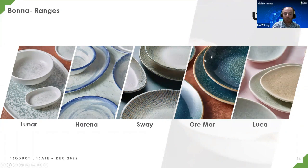We picked these 5 ranges to start as we felt they all offer something different to what we have in our Terra ranges, but also what was available in the wider market. We believe they are truly unique compared to other ceramic manufacturers.